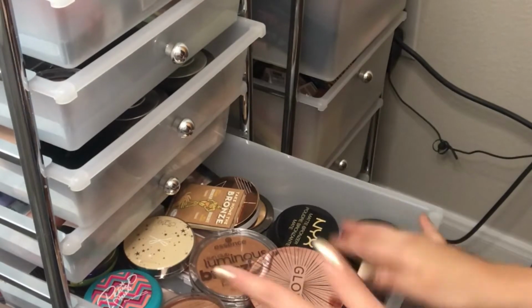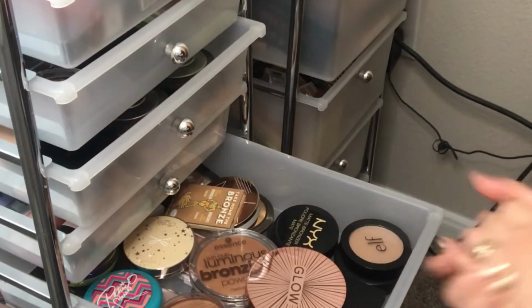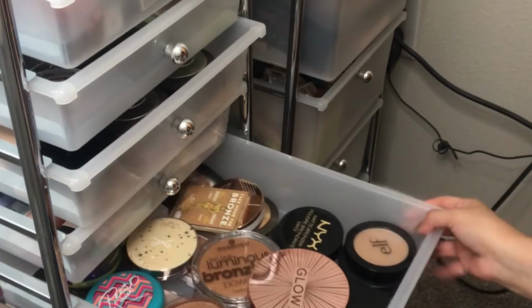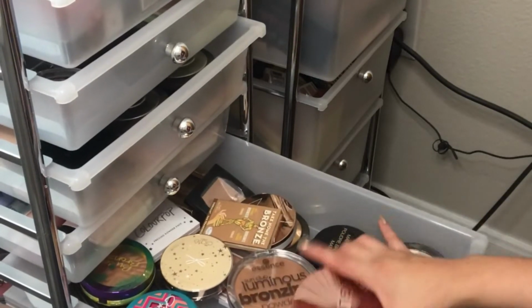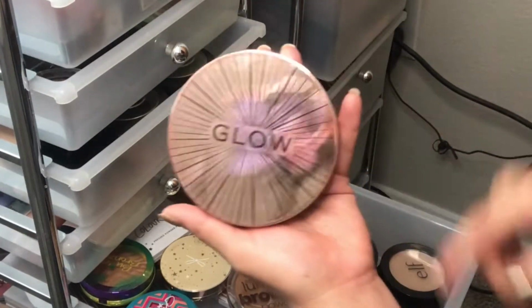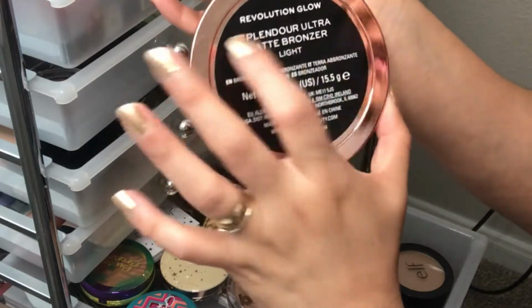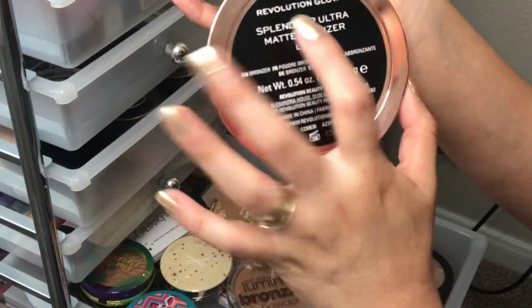Okay guys, so let's start by decluttering my bronzers, and then after that I'm going to go with my blushes. So this is my bronzer drawer, so let's dive in. I have this one from Makeup Revolution, and this says Glow. This is the bronzer in the shade Light, and this is the Splendor Ultra Matte Bronzer.